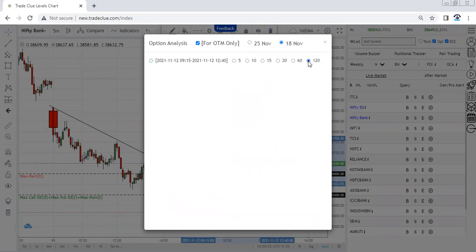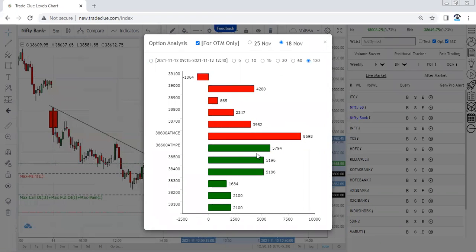Let's see in the last 2 hours and last 1 hour, we can clearly see a lot of support building up at the bottom. So downside support is there. At 38,600, a lot of OI is there as well. So this is like a make or break level.